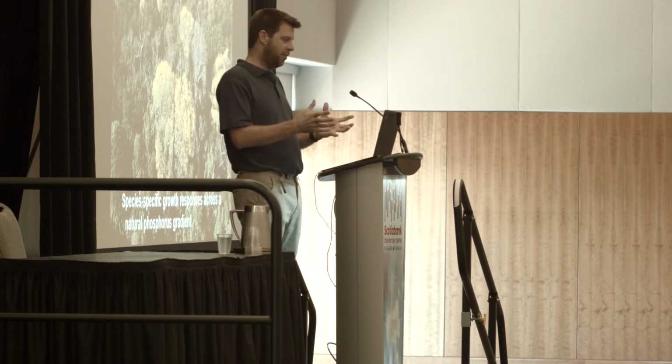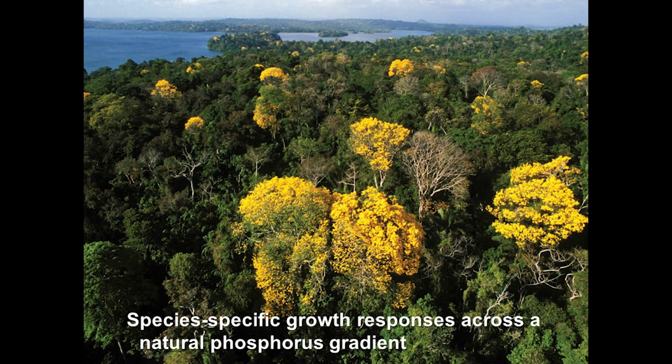So to address this, we took a different approach to try and understand nutrient limitation in these forests. And we used the phosphorus gradient across the Isthmus of Panama that I mentioned already to look at growth rates in these plots. And I'm sure you're all looking at this forest and thinking, Tabebuia guayacan, this is a low phosphorus part of the canal. And if you were thinking that, you're absolutely correct. There's Tabebuia guayacan flowering on the banks of the canal on very low phosphorus basaltic soil.